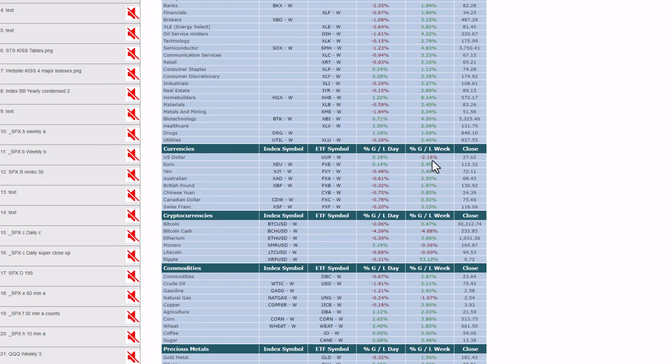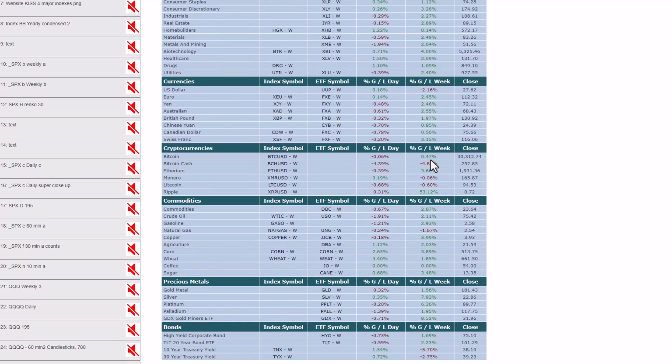Currency-wise, again, the dollar had a big loss for the week, which had the effect of a pretty strong rally on most of the commodities, except for natural gas, which was down about 1.7%. But strong gains here among everything, especially the precious metals, with the GDX up 8.5%. They've been leading the metals. Gold only up about 1.5%.